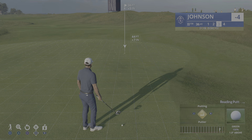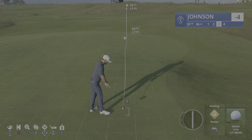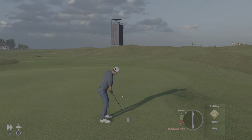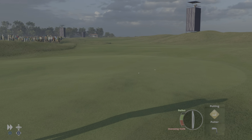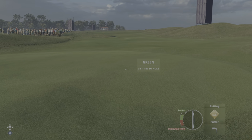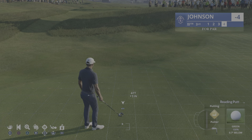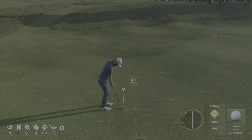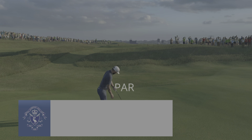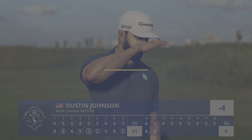Gonna have to be a little careful with this one. It's for birdie. Yep, not bad. Had to put a little extra into that one, but got it there. That's a pretty good effort. Disappointment there. He'll brush it in, and that'll be just a par.